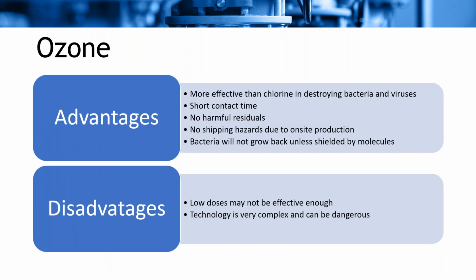Some advantages of ozone are that it's more effective than chlorine in destroying bacteria and viruses. It has a very short contact time. Like we said, there are no hazardous residuals. There are no shipping hazards because you produce ozone on site. And bacteria will not grow back unless they're shielded by molecules, such as the plant material we talked about. Some disadvantages are that low doses may not be effective enough, and the technology can be very complex and dangerous.